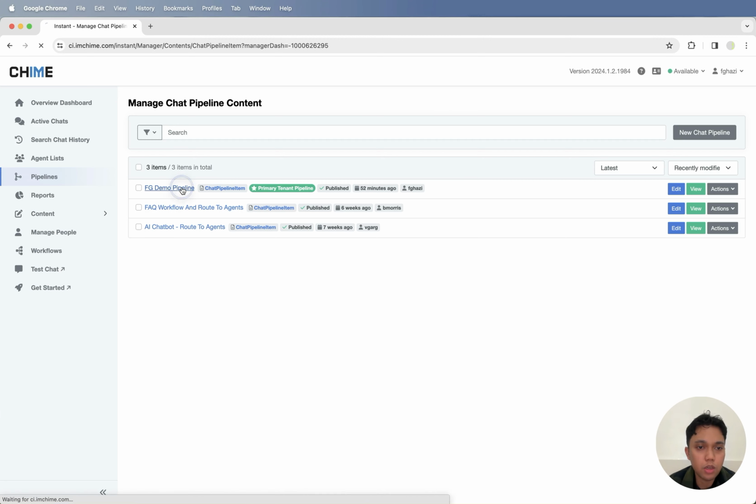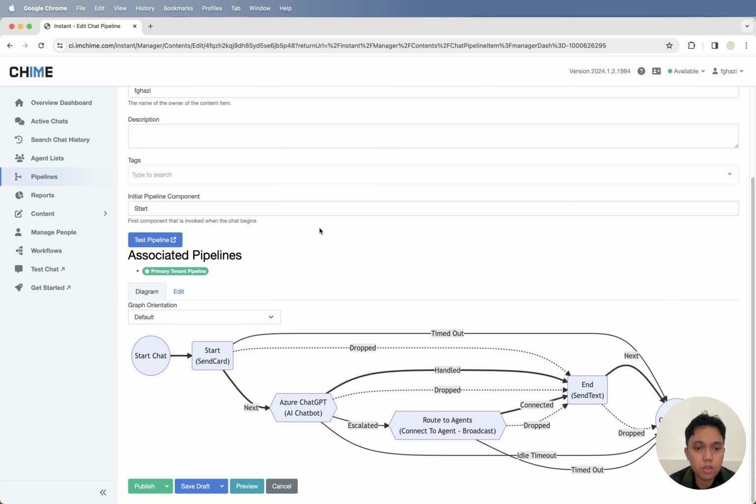To do that, I'm just going to click here, and let's scroll down to see the content. What we see here is a diagram, or the design, of the chat workflow that we just went through. When you start a chat, it will send this card, and then it will go through ChatGPT, and you will give an option to the end users to route to an agent. When everything is completed, it will send this end chat text. We can see all the content inside this card. To do that, you can just click on this node in the diagram.